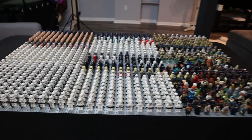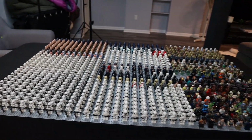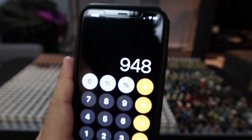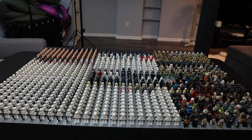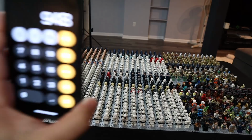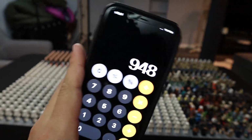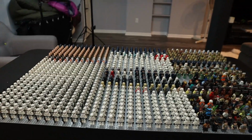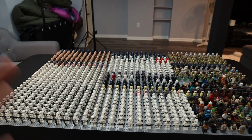So now, after doing some quick maths and adding up the total minifigure count, we are 52 short of 1,000 minifigures here, which kind of sucks. I was really hoping to get across the 1,000 mark in this video, but nonetheless, 948 minifigures is the total in about 2.5 years of serious collecting. I fully expect this minifigure collection to double and triple in the next couple of years.